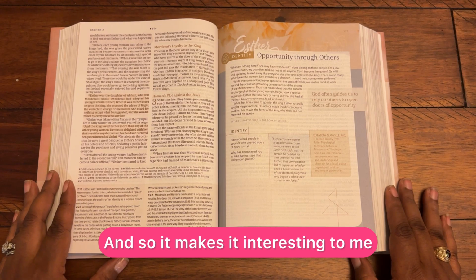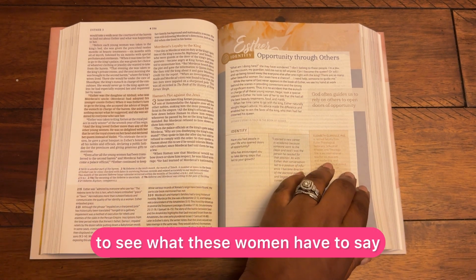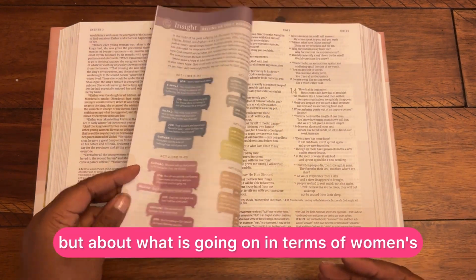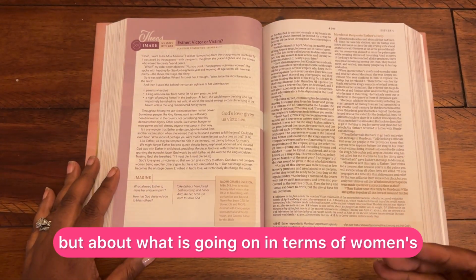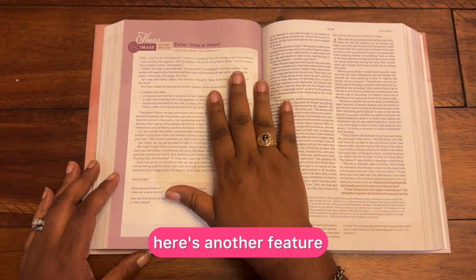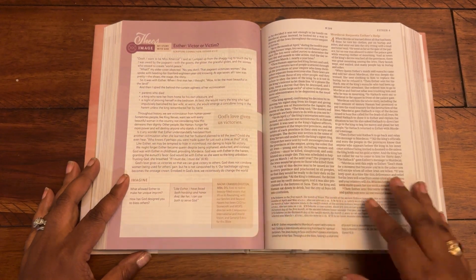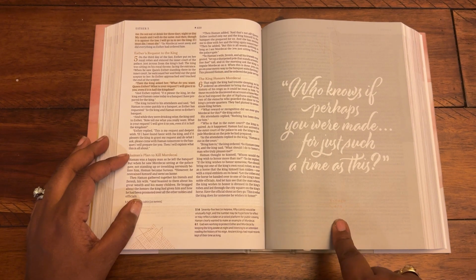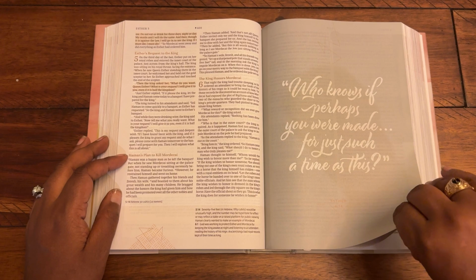And so it makes it interesting to me to see what these women have to say, not just about other women in the Bible, but about what is going on in terms of women's role in the Old Testament and the New Testament. Here's another feature, My Story with God, Esther, Victor, or Victim. And then here's that quote again, 4:14. Who knows if perhaps you were made for such a time as this?